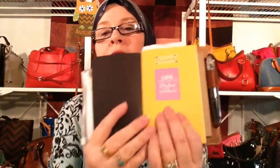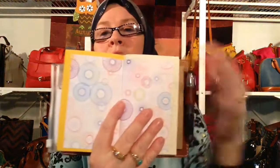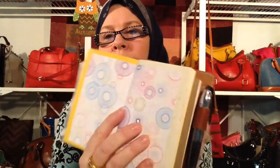Here is a new book that I inserted because I'm done with my old one that was in here. So, I got the new journal here. And I like this quote, which is from Erin Condren: Life doesn't have to be perfect to be wonderful. And in this one, let me move this out. I just put this in the front page. I don't know what I'm going to do with it yet.